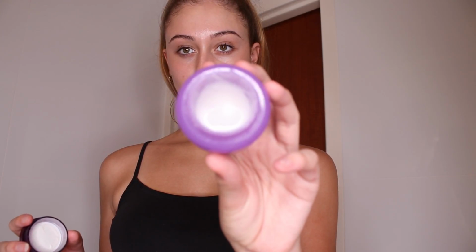Okay, so next up is eye cream. This is the Innisfree Orchid eye cream, definitely my favorite eye cream of all time, and I've tried out quite a few. This one is amazing. The formula, the texture, I just absolutely love it.